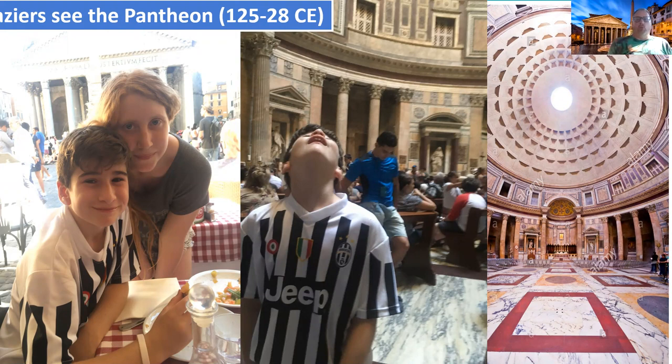For a wonderful, wonderful meal overlooking the Pantheon, you could see us. That is the place where we had dinner, right across from the Pantheon. I highly, highly, highly recommend it.